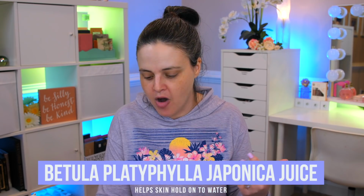There's so much tree sap in this from different kinds of trees and different herbs and things that I have legit never heard of in all my years of looking at ingredient research. This one I did hear of. It's like a birch tree sap. I'll put the official name on the screen for you.